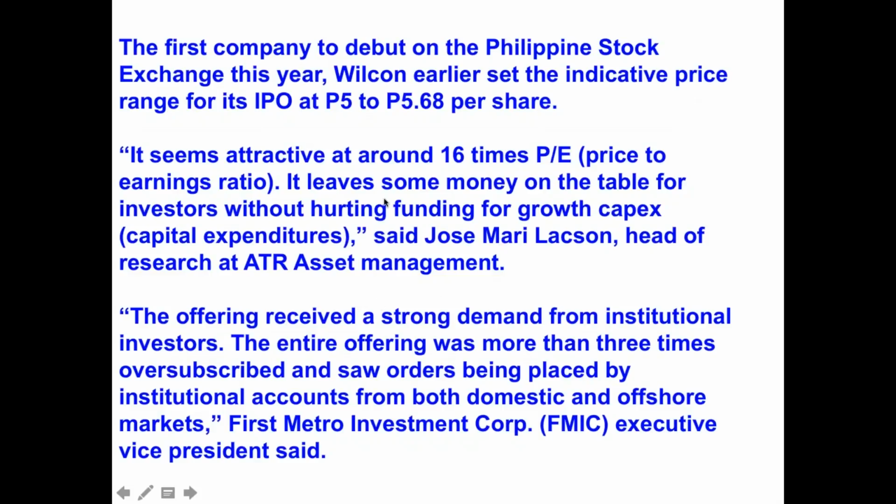Additional information from the newspapers about the Wilcon Depot. And you note in the last paragraph that the offering received strong demand from institutional investors. The entire offering was more than 3 times oversubscribed, which means that if you had 100 shares to sell, people wanted to buy 300 shares. Okay, so as long as lots of people want to buy it, then they will be able to sell all of the shares and be able to raise all the money that they need to raise.